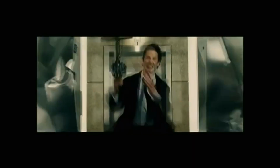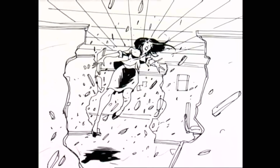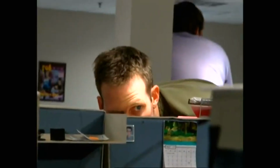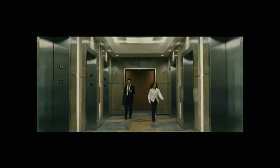It was really pretty simple. Rachel has to be pulled all the way through this building, one room at a time. So we built all of the rooms, with the exception of the room full of cubicles, which was built as a miniature only. We built the conference room, of course, as a full-scale set. We built the hallway as a full-scale hallway.